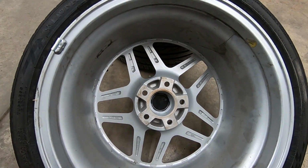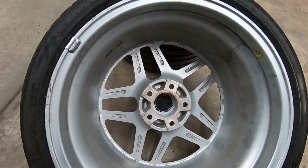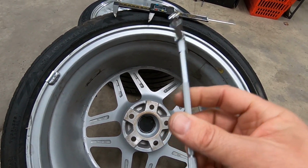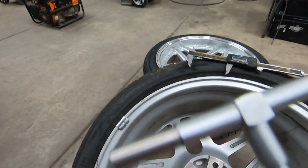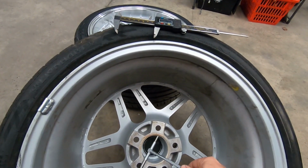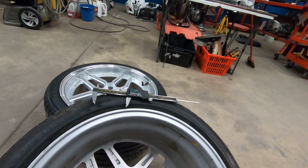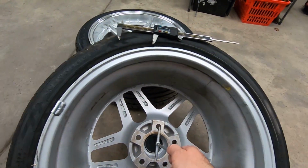Okay, so now's the time to measure the size of this hub area. So basically we use a telescopic gauge, and this right here, it has a little twistable part on the bottom, and that just unlocks and locks these rods. So basically what we're going to do is just take this, we're going to make our measurement, and then we're going to measure it across on a digital caliper, and that'll give us a pretty accurate number on the size of this hole right here.